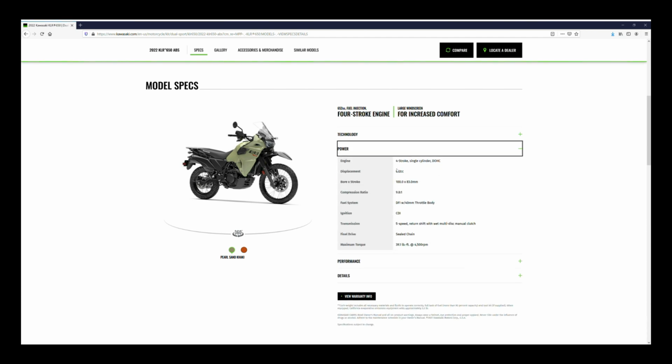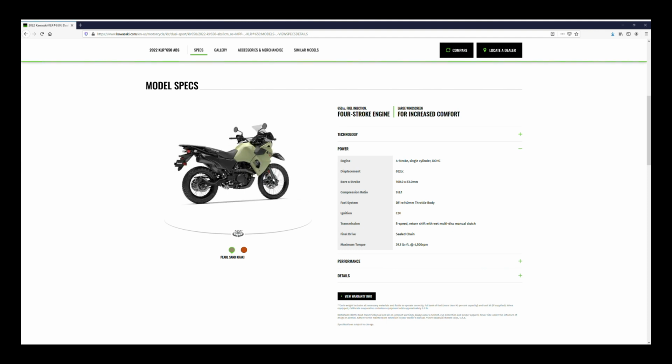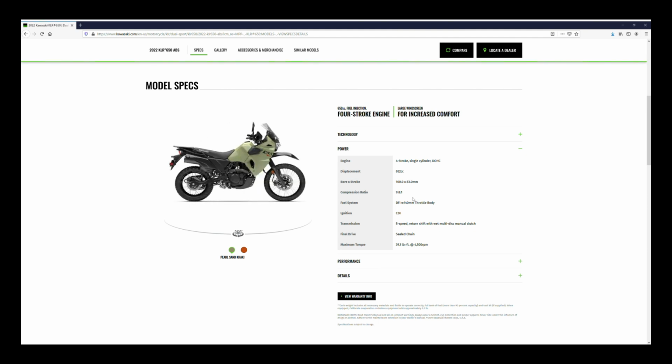Here we go. Power, 4-stroke, single cylinder. Okay, I kind of thought maybe if it was all new, maybe it would go to a twin, but maybe not. Compression ratio, 9.8:1. That's not a high compression engine. It looks to me, based on what I can tell, the engine is basically the same old engine that they had before. Everything looks very, very similar. Even the tailpipe looks pretty much the same as it did before. Everything else looks very similar.